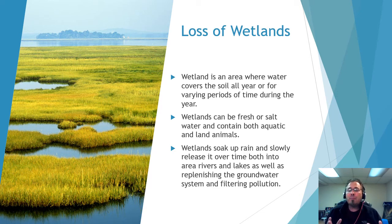But it's a hugely important area, because the water that's sitting in there over time soaks down and replenishes the groundwater system and filters out the pollution. How does it do that? Well, the water is actually moving through these wetlands very slowly. You can't see it, but it does over long periods of time. All of the soil that it sits on and all the rock beneath it over time start to filter out those pollutants. It's one of the only natural pollutant filters there is.